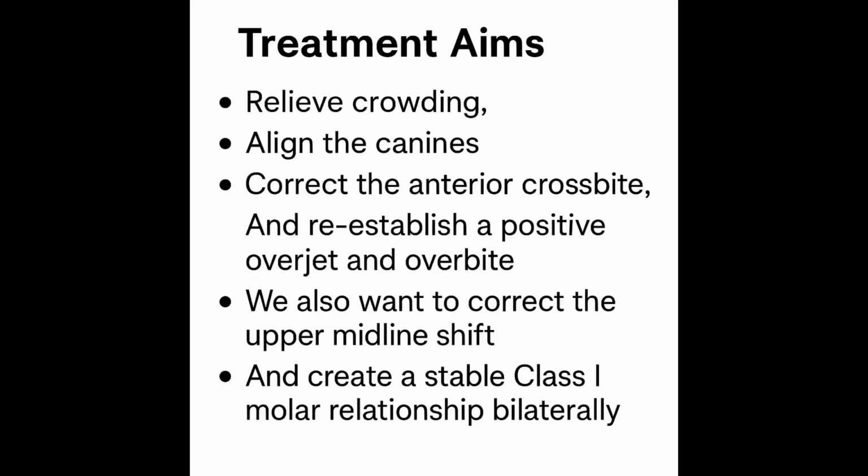Treatment aims. The aims are clear: relieve crowding, align the canines, correct the anterior crossbite, and re-establish a positive overjet and overbite. We also want to correct the upper midline shift and create a stable class 1 molar relationship bilaterally.